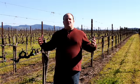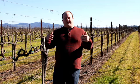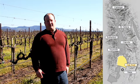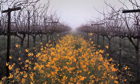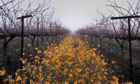So the reason Oak Knoll is such a great area for growing Merlot really has to do with its location. Just to the south of us is the San Pablo Bay, which is the top of San Francisco Bay, and to the north of us stretches into Yountville and St. Helena and Calistoga. While we will get warm temperatures up into the hundreds here during the summer, it'll cool off very quickly, and by 6 o'clock in the evening it's quite comfortable here because of the influence of the bay.